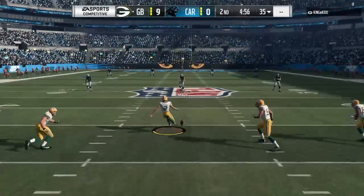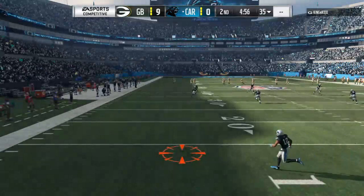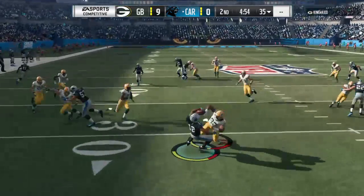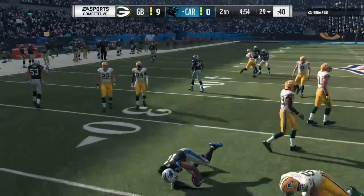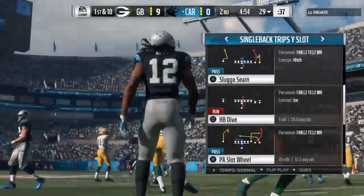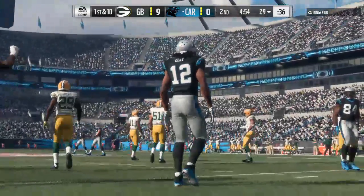After the made field goal, now Crosby will do the kickoff duties. Fairly short kick, taking it to 14 here. And a big collision there as he winds up flat on his back. Here come the Panthers now, set to take over on offense.